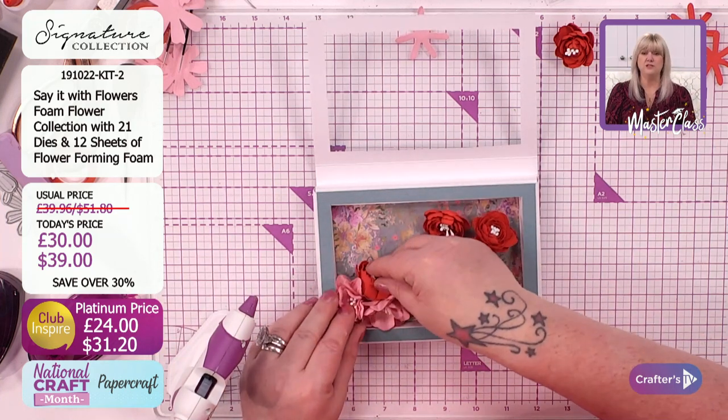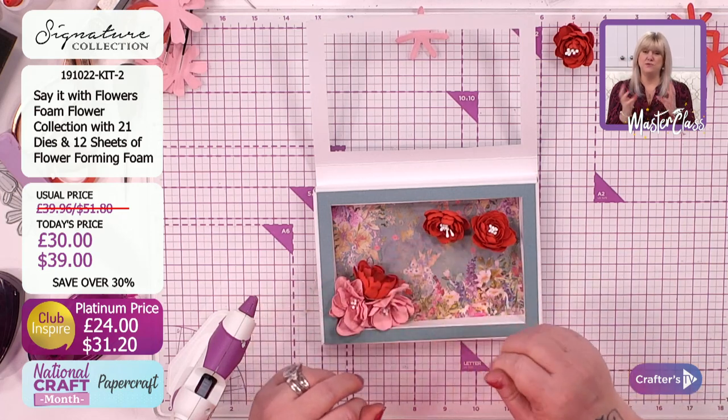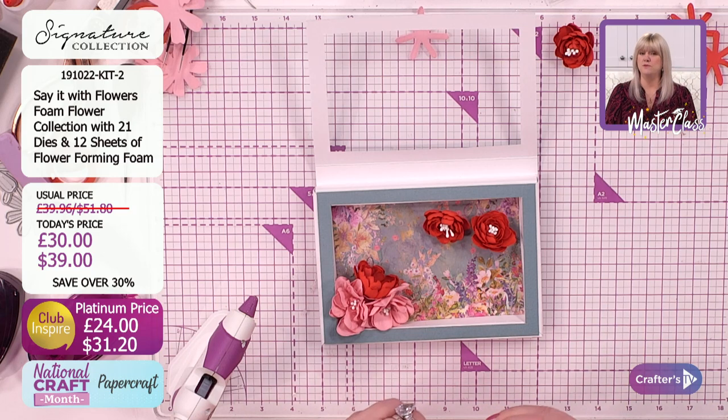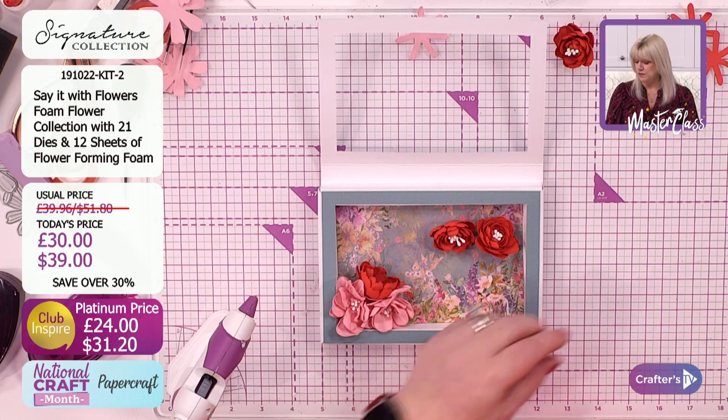Yeah, a really good question. You can even make the flowers out if you wanted to heat them up, and they would still stay in their form shape as well if you wanted to do that. But absolutely, cut them out and just heat them whenever you're ready to do them.